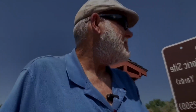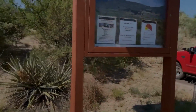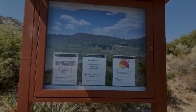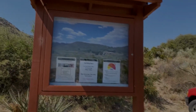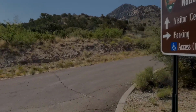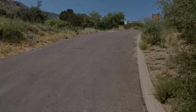Okay, everybody, we're out here at the Fort Bowie National Historic Site now. And we're going to walk up the little pathway about 300 yards or so, what's it say, 350 yards towards the visitor center. And then we'll look around, see what we got out here. Okay, let's see. And as always, you can stop and pause and see what we got going on here. All right, now let's go ahead and get up this hill and see what we see.